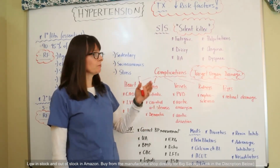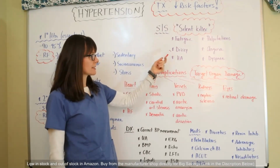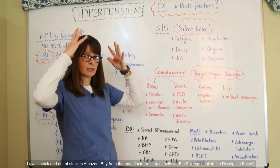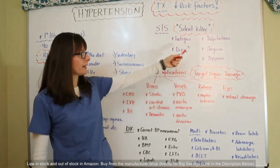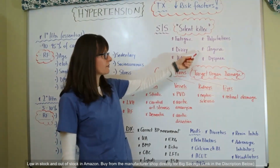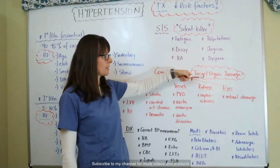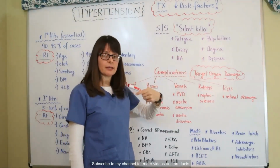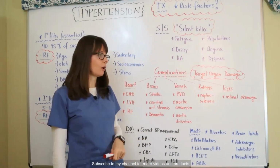But sometimes, if the patient is symptomatic, some of those might include fatigue, some dizziness, some headache, because the pressure in the head, in the cerebral arteries also increases, and can cause a headache. The patient might also feel palpitations as the heart is trying to pump harder. They might have symptoms of angina, chest pain with exertion, because some of those complications can occur, as well as some dyspnea because of the things that the blood pressure can cause that affect the heart.